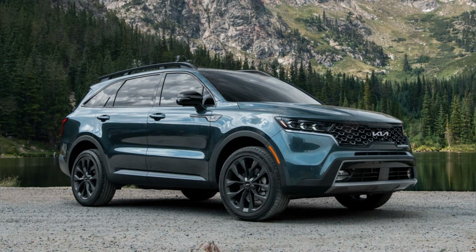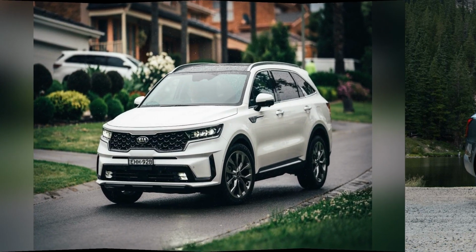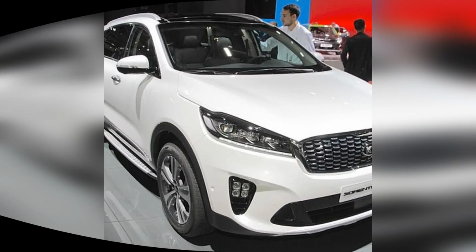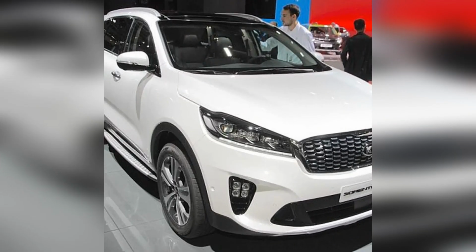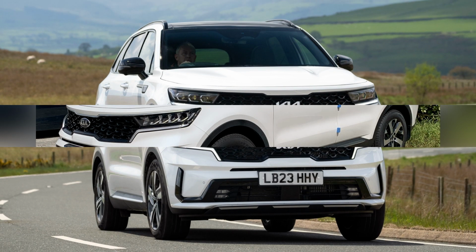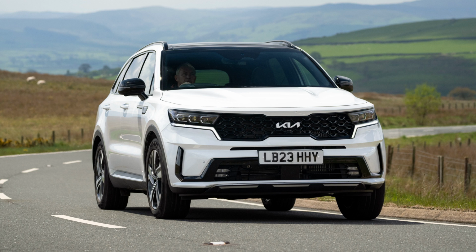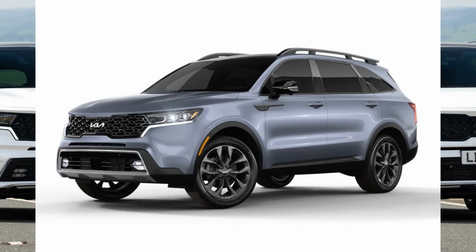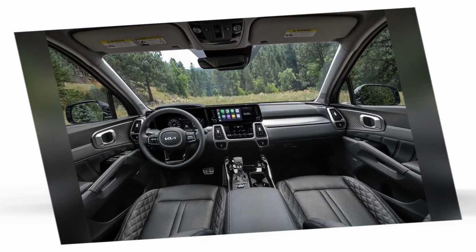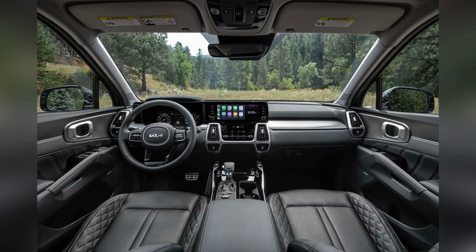In conclusion, the Kia Sorento stands out as one of the best midsize SUVs, offering a winning combination of refined design, versatile performance, advanced safety features, and cutting-edge technology. Whether navigating city streets, embarking on family road trips, or towing weekend gear, the Sorento continues to be a top choice for drivers who appreciate a midsize SUV that seamlessly combines style, comfort, and practicality.